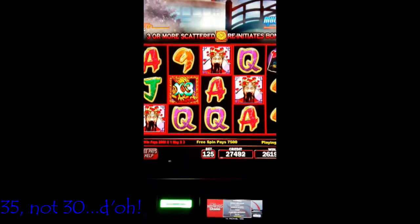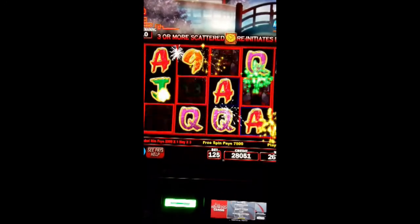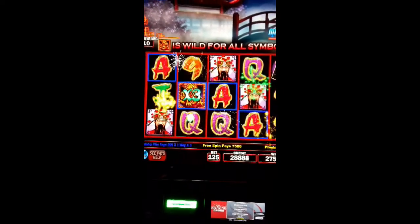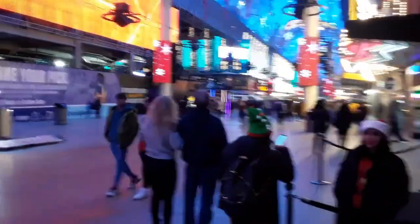Started with $100. I'm up to 280 and counting. $1.25 a spin. Doing really well here. I love it. I only wish they had this game in Las Vegas. Yep, I do like that game. It's a lot of fun.